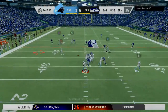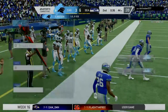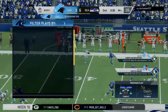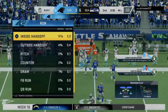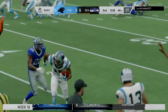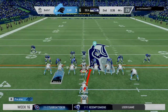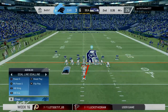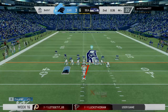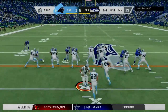Throwing again is Watson. This one complete to Curtis Samuel. And he'll be out of bounds up near the 45 at the 44. And they'll get 9 there as that sets them up better for 3rd down. I always laugh when people say, what's the toughest route to defend? And I'm like, any of them, especially if it's a good receiver. But when you're running a drag route, something short, shallow, going through defenders, using guys almost as screens in order to get open, that makes things tough for guys trying to get to the football.